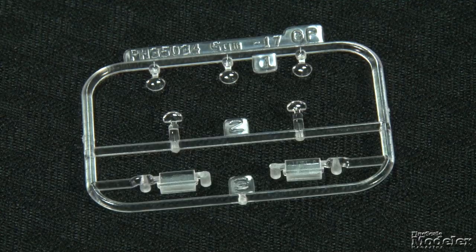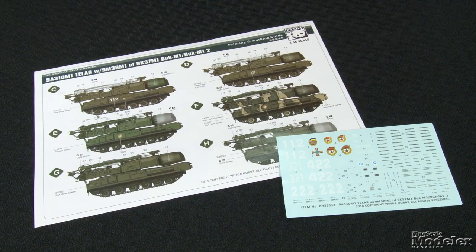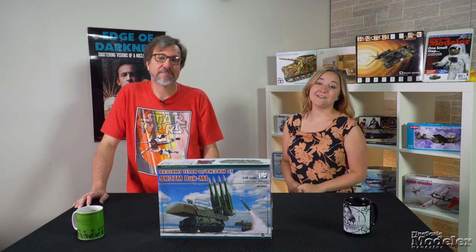Clear plastic is used for lights and periscopes, and there's a photo-etched brass fret with engine screens, some brackets and plates, and a mask to paint the road wheels. Decals and color diagrams give markings for 8 vehicles, mostly Russian, but there's one Finnish. This is a sharp-looking kit of an interesting vehicle.